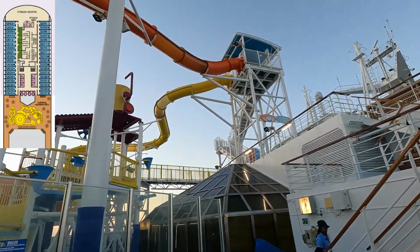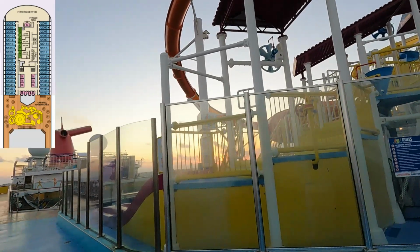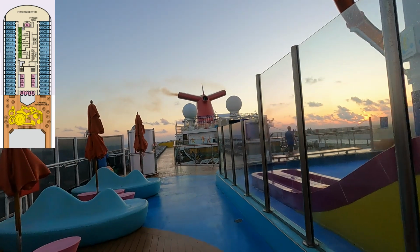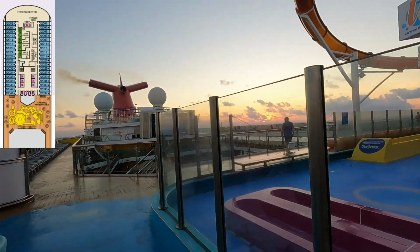We continue our way down to deck 12. Notice there is no deck 13. There are no deck 13s on these cruise ships for superstitious reasons, I guess. So it goes from 12 to 14.